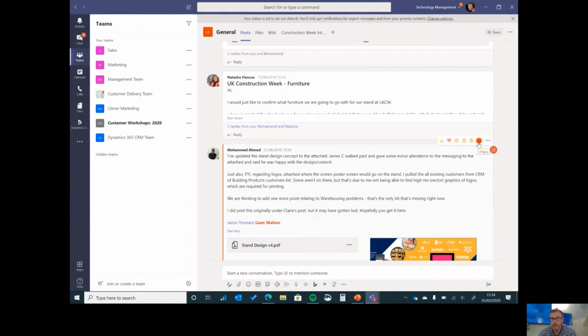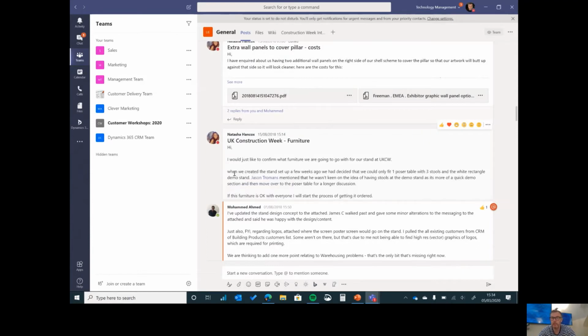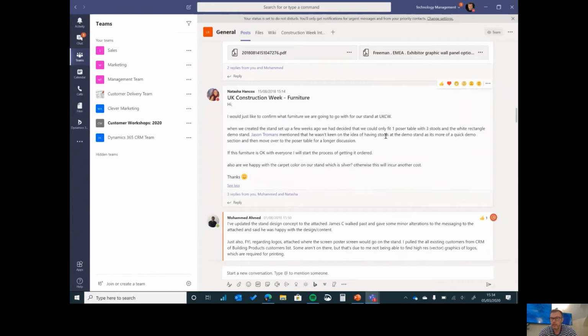Or if not, I might not like it. I can put an angry face on there. And without cluttering everyone's inbox up or putting lots and lots of replies, people can acknowledge that they've seen what's been put on there. We also talked about the type of furniture we were going to need on the stand. So Tash, who works in the marketing team as well, had put some ideas that we needed a poser table, 3 stools, and etc., etc. And was everyone okay with this?